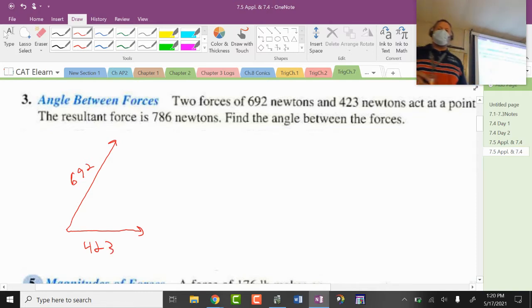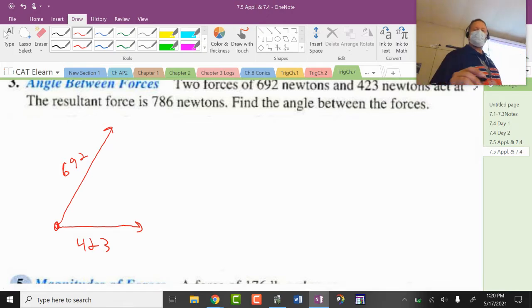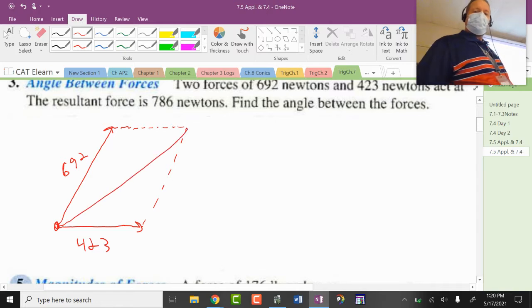But anyway, two forces of those newtons act on a point. There's the point. The resultant force is 786. That's a bigger force, so the angle probably is kind of small in between those. All right, you want to complete the parallelogram to actually draw the resultant. That's the flying of the object, and that's 786.